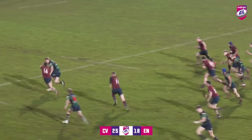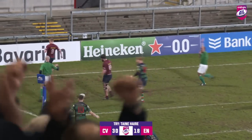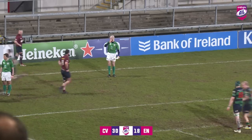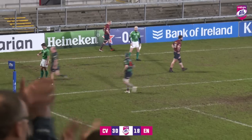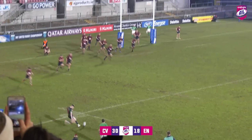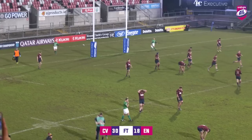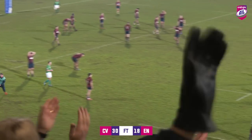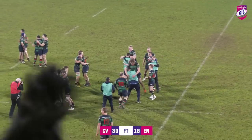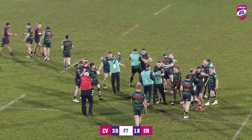And it's intercepted! Oh, the captain, Paul Armstrong, the offload to Tenhare, and he won it for Clogher Valley in the corner. Oh my goodness, the drama! And there it is, the final of the Energia All-Ireland Men's Junior Cup. Clogher Valley 30, Enniskillen 18, back-to-back champions.